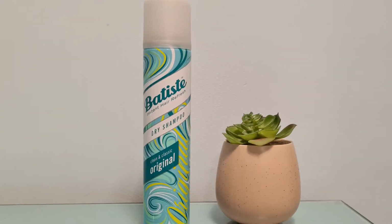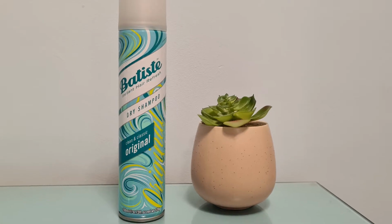The next thing that I picked up then was some Batiste dry shampoo. This was also on offer. It was £2.99, but they had an offer on that was a third off, so it made it £1.99. And again, dry shampoo is something that's super duper useful, and I'm about to run out of the one that I am using. Again, I am using just the normal Batiste one.